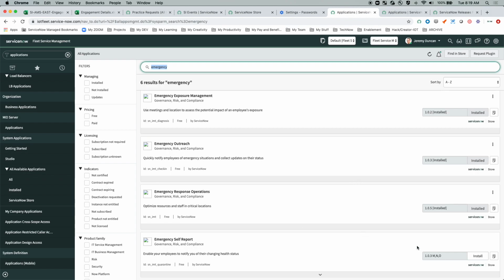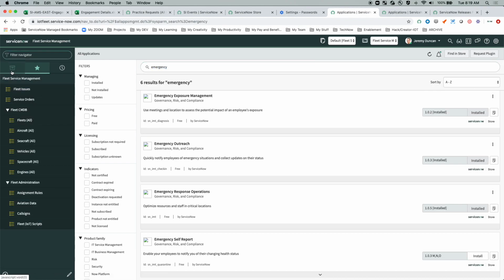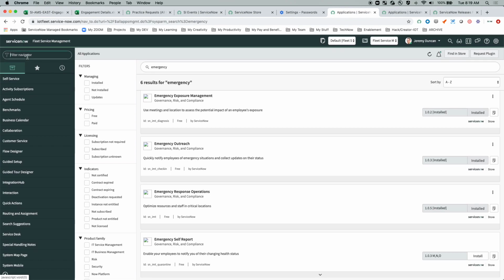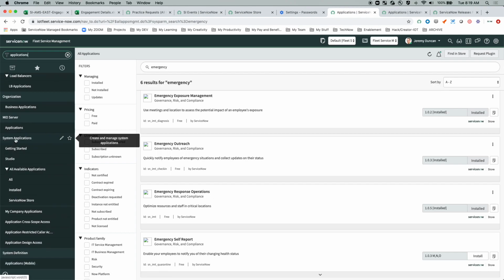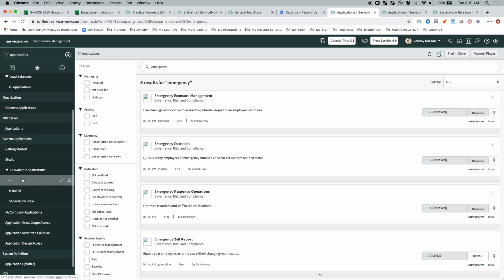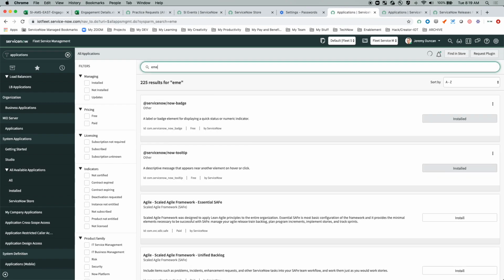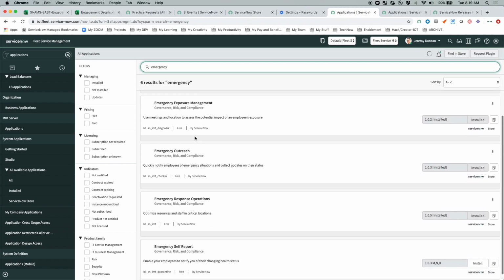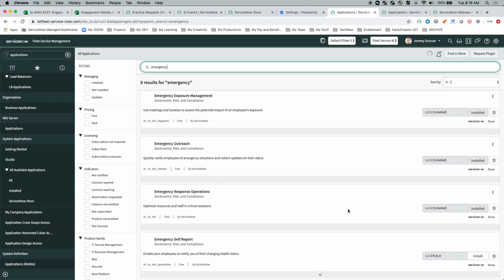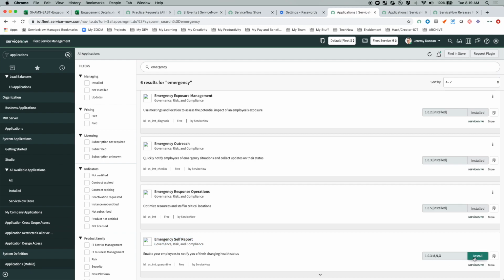So just walking you through the install of the application. First off, let's just assume you've loaded your home page. I did jump ahead for you, but all you have to do is type in applications in the left-hand filter navigator, scroll down under system applications, all available applications, click all, type in emergency. You'll see 6 results, 4 of which are the applications that we talked about in the press release. So I've already installed 3. I'm going to wait for this last one, emergency self-report, and I'm going to walk you through it.